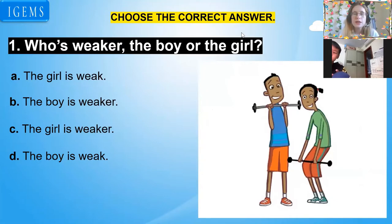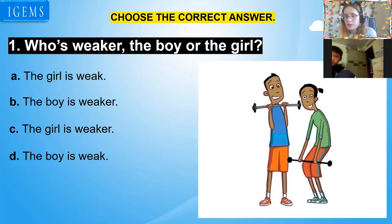All right, who's weaker? The boy or the girl? The boy or girl? Yes, which one? Which one is stronger? He's a boy worker. Yes, the boy is stronger. So who's the weakest? Who's weaker? The boy is weaker. No.